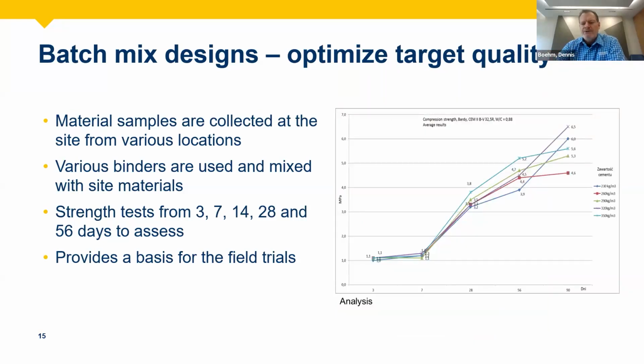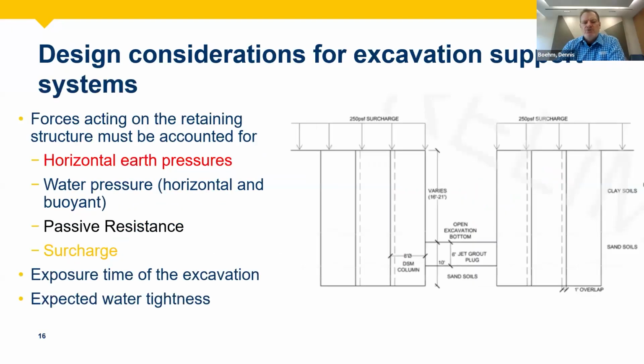And then we plot these strengths, and then we apply those strength values back into our design and see what kind of internal stresses the soilcrete's able to withstand. So I've thrown up here a classic example. This is an excavation support and a bottom seal that we're going to do with jet grouting. So you can imagine all the forces that are going to act on that.